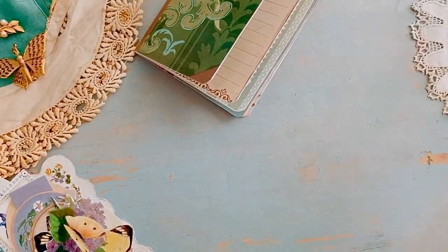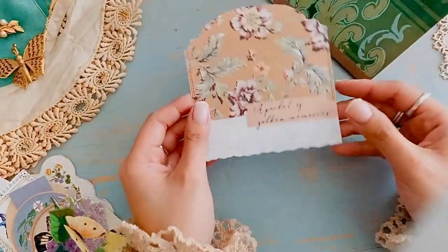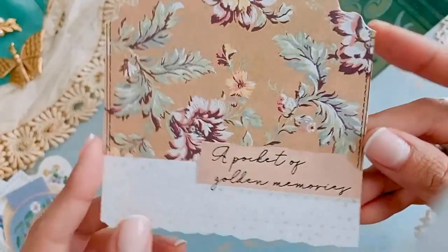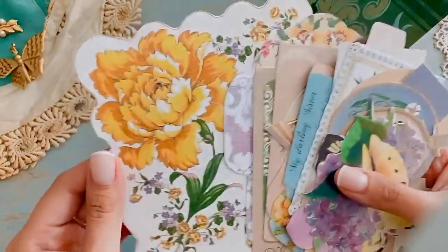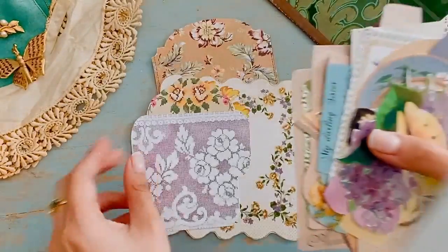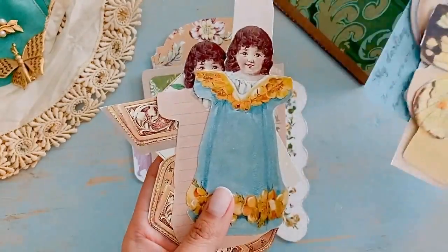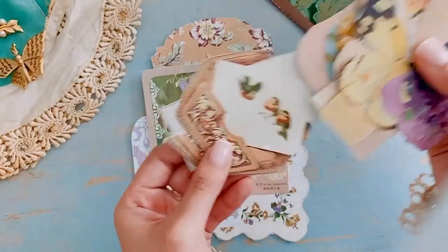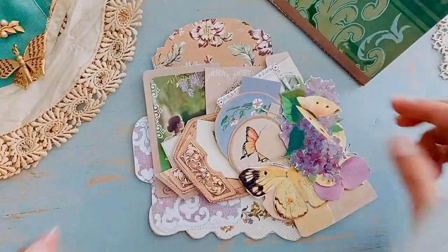You can go ahead and pick and choose the ephemera pieces that you want to decorate the inside of the journal with. I'm going to be using this sweet little pocket. I printed out all of the ephemera pieces from the pocket-sized kit. Sweet little envelopes and the sweet little pictures. I'm going to be attaching them onto the actual pages so that you can see how all of the ephemera pieces will look like once they're inside of the book.